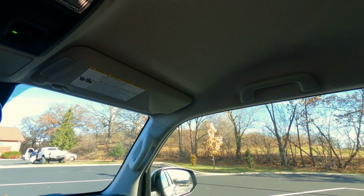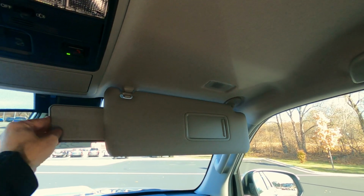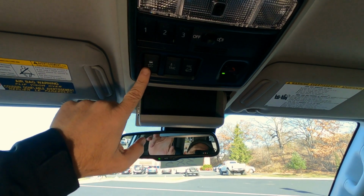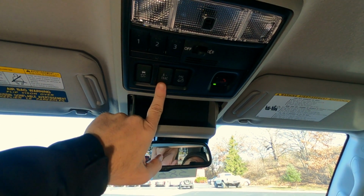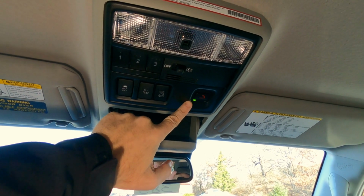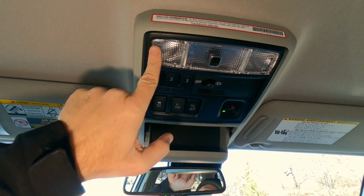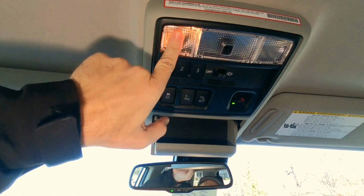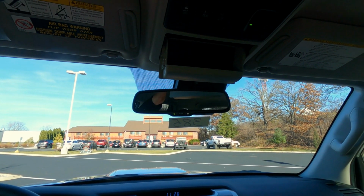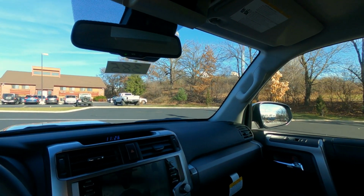So just overhead, a couple things to take a look at. Lighted vanity mirrors on both sides, visor extensions. We do have a place here for your sunglasses. We have our traction control, our active track, our downhill assist. Here's our Safety Connect for your 24-hour roadside assistance. Garage door openers are built in here. That's kind of nice. And then we've got some overhead lighting, automatic dimming rear view mirror up here as well. So the garage door openers are separate from the automatic dimming mirror, so that's a nice added benefit.